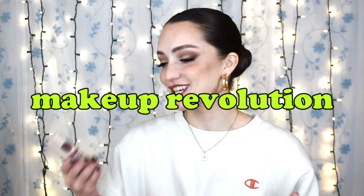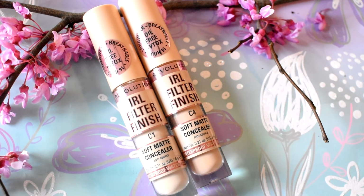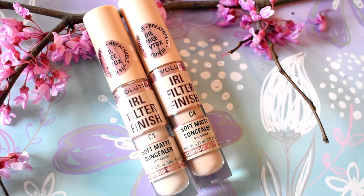Makeup Revolution. My favorite product from Makeup Revolution that I would recommend if you can find your shade is the IRL Filter Finish Concealer. If you like a medium coverage, semi-self-setting, natural, leaning matte concealer, I think you would really like this. It's like the perfect everyday concealer. Not too full coverage, not too sheer. The only thing I will say, again, the shade range. Shade range is always the drawback when it comes to drugstore products, but if you can find your shade, I think this is definitely worth a shot.